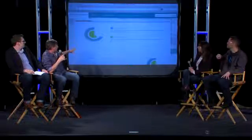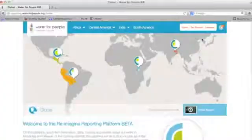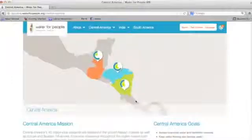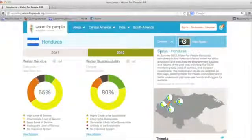So this is the platform and what it looks like. And the key is to understand these circles. So Water for People has a program called Everyone Forever. And you can see around the world we're getting coverage up, but not so much in terms of the forever side, the sustainability side. So you can click into a particular country, like Honduras. You can see our results in terms of your question. What's going well in terms of coverage? How many people are covered?